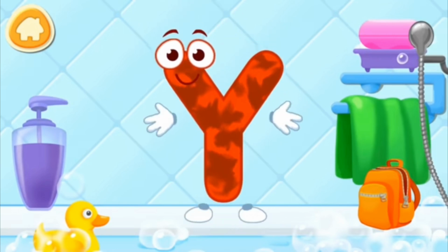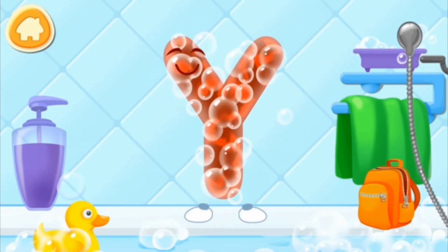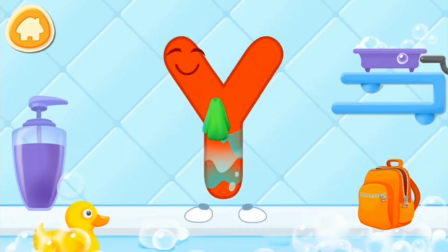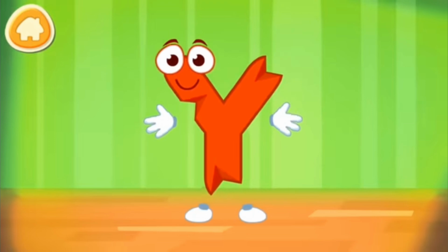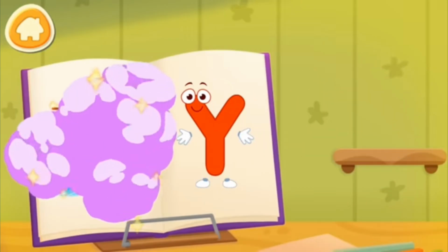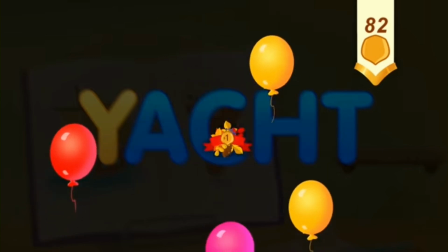The letter got dirty. First, soap the letter up. Wash away the soap with water. Wipe the letter with a towel. Cool! The letter got crumpled. Smooth the letter. Beautiful! Thanks for the help! Y, yacht. You've earned a nut for the squirrel.